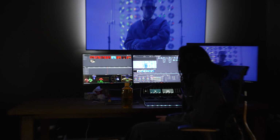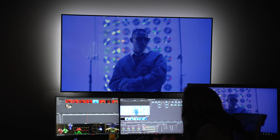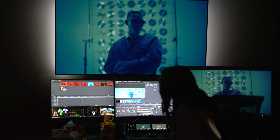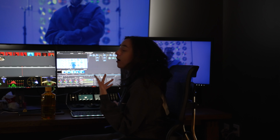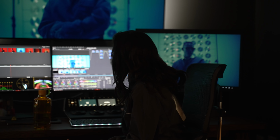Look at the separation. That's the first thing I noticed straight away, the separation from the subject to the background. Yeah, you're definitely blending in a little bit more here. I also find sometimes lighting like this is difficult because the subject gets so hot, with that color, with the blue. So here we're kind of dialing it down.